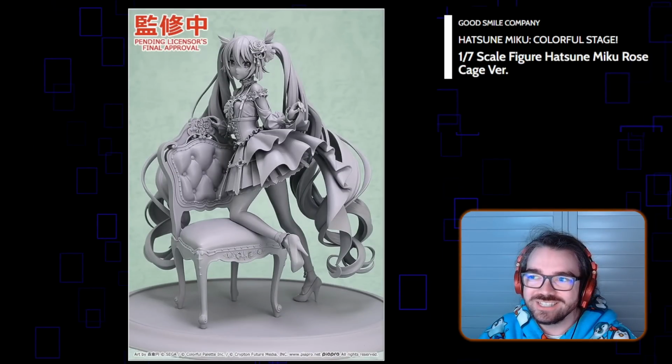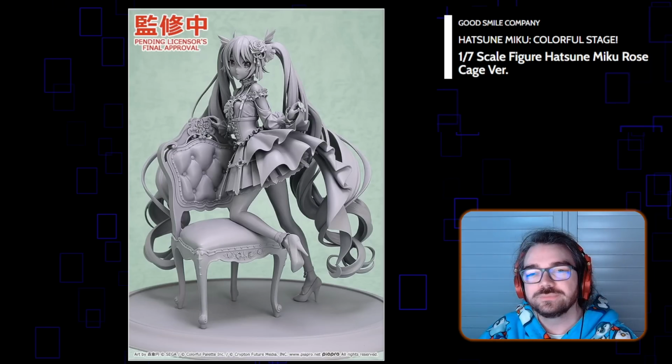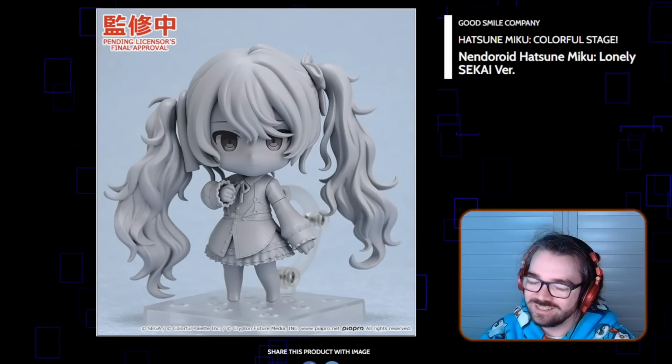The Miku continues, Hatsune Miku Rose Cage version. But from what I can see in the sculpt, this dress just looks so beautifully detailed and sculpted. And that's even without mentioning the twirling twin tails and everything. That's really pretty.